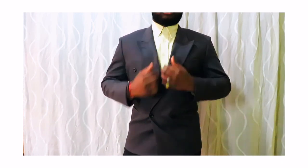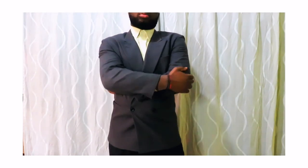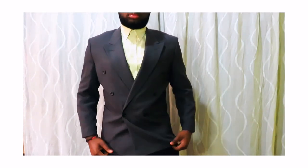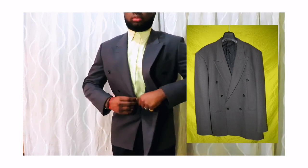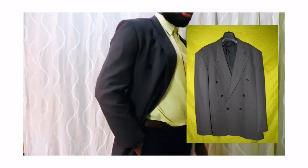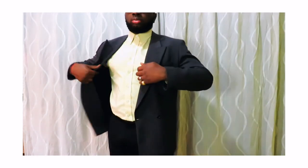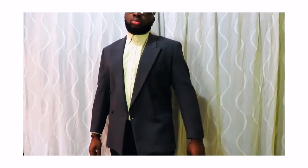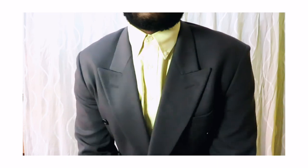A double-breasted suit, one of my favorites. So this is a double breasted gray suit from Division Vogue that I thrifted at my flea market 3 years ago in 2017. Yes, I remember. It was incorporated with its pants. And yeah, this one is sick.